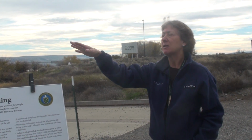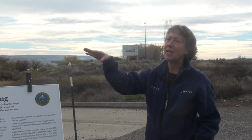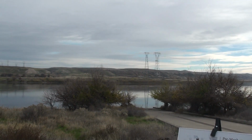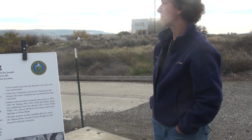This is a little misleading because when these people settled here, there were no dams on the river. So what we're seeing here is a little different flow because of the dams further up, but not too much. This still is a good location. If you needed to cross the river, this was a good spot.